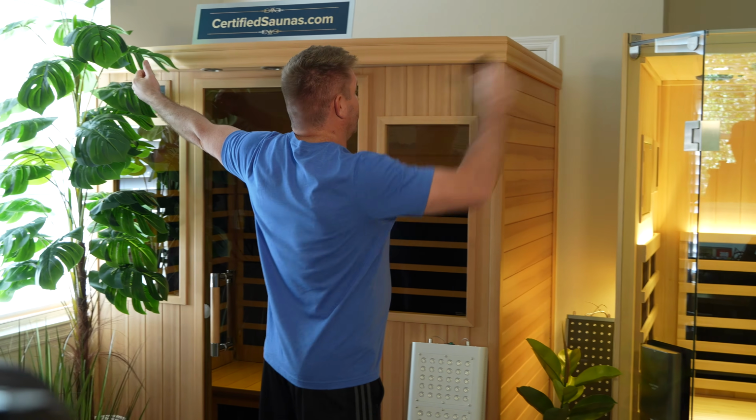And I also need somebody to help me put the roof on the larger saunas, because they're too wide for me to stretch my wingspan and support the roof until it slips down over the walls.